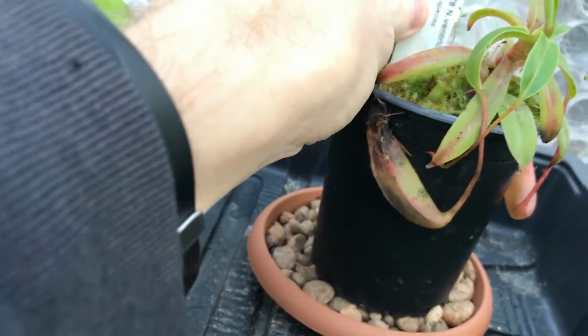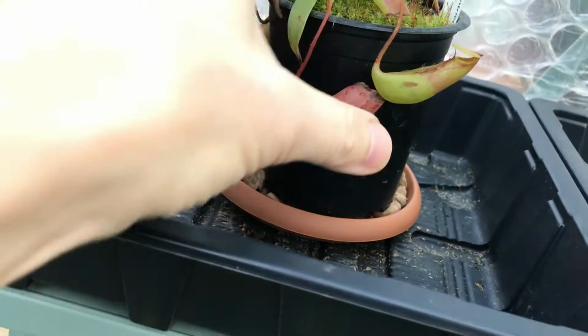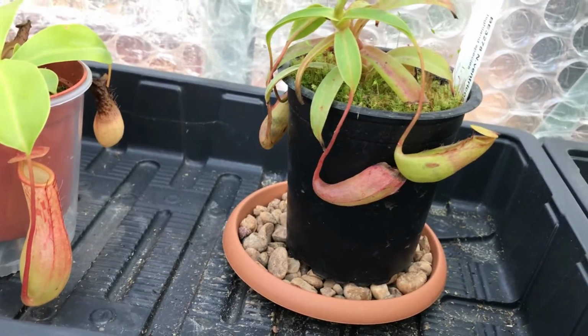This one is Ventricosa. Don't think that what you can see here in the pitchers is what they end up like when they're mature. It can look very, very different.